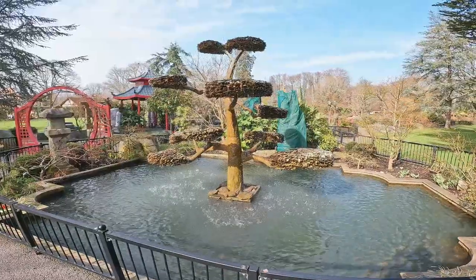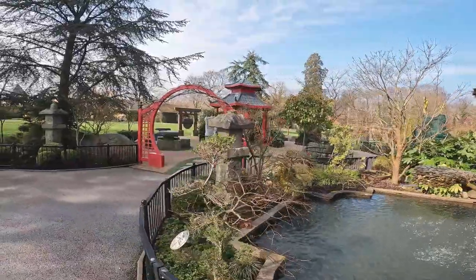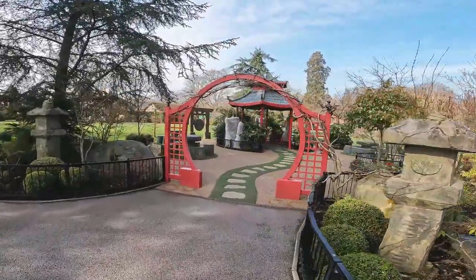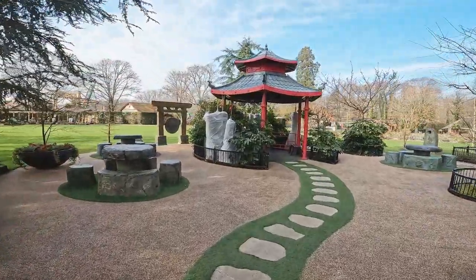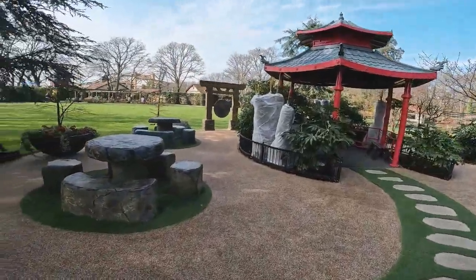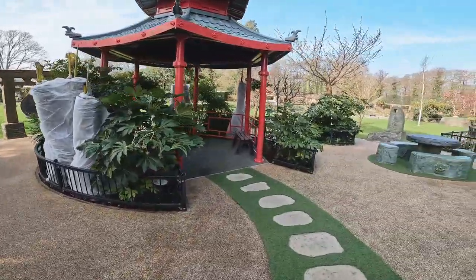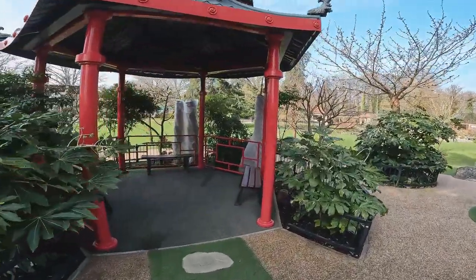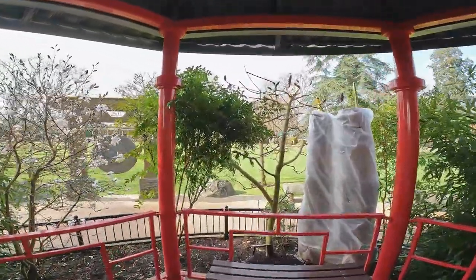So I have this really nice oriental section of the garden here. Really nice looking. A lot of trees are wrapped up at the moment though, so it's not in peak condition just yet. I've got some sort of henge style seating going on here as well. Do you know what henge is? I don't think anyone does. A little sort of pagoda. This is all very nice, isn't it?